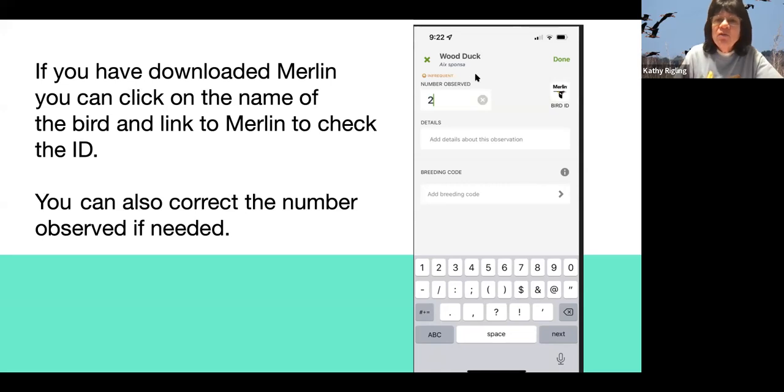I do want you to notice if you click on the bird, Merlin is connected to it already as long as you've downloaded it. So you can click on Merlin and make sure that it's what you saw.